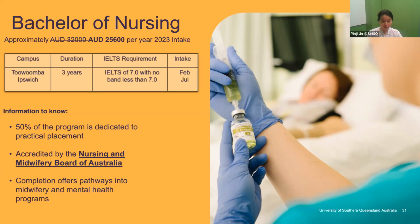The Bachelor of Nursing course is delivered in Toowoomba and Ipswich campus. Duration is 3 years, and the IELTS requirement is 7.0. Intake is in February and July. The IELTS requirement is pretty standard no matter where you go in Australia, because the nursing English entry requirement is actually governed by ANMAC, which is a nursing regulatory body.